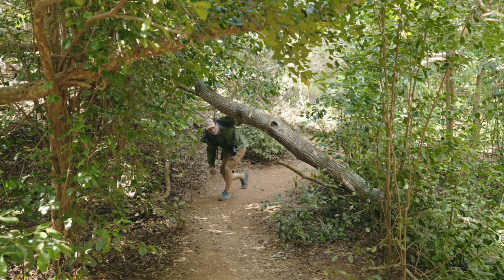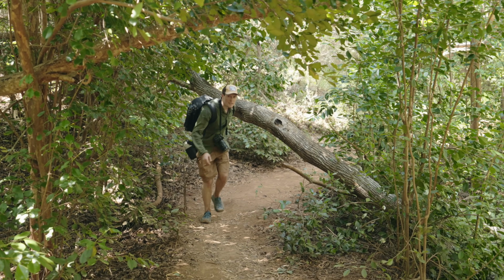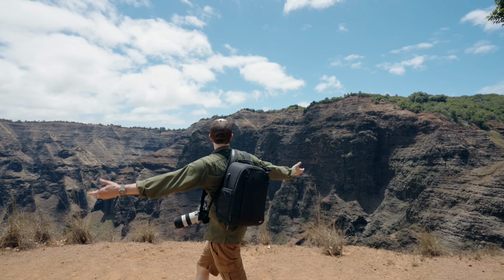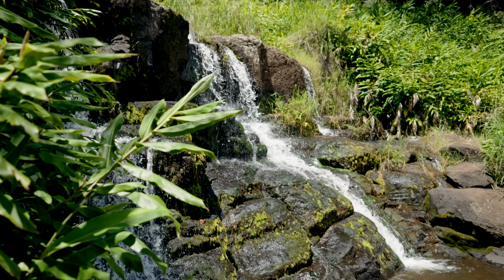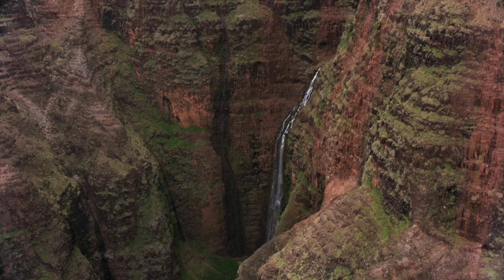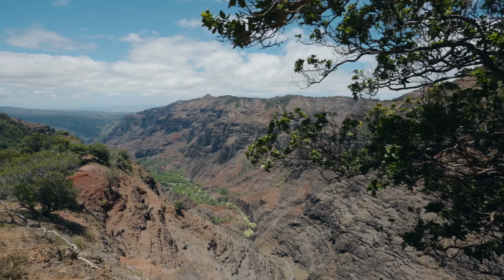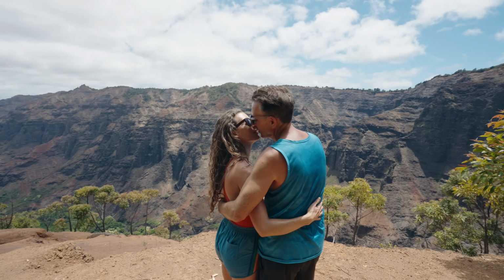This 3.6-mile hike takes you through lush forests, across rugged terrain, and along ridges that offer sweeping views of the canyon's dramatic cliffs to the top of Waipōʻo Falls. Note, you'll be on top of the waterfall, so don't expect to see it from below and wander around for an hour like I did. You're already on top of it. But truly, this hike offers unbeatable views of one of the most stunning canyons in the world.